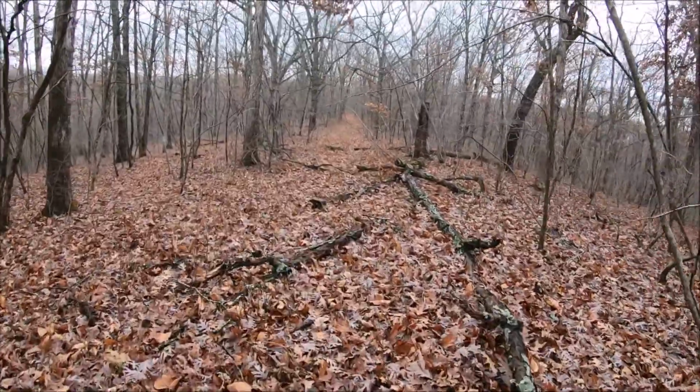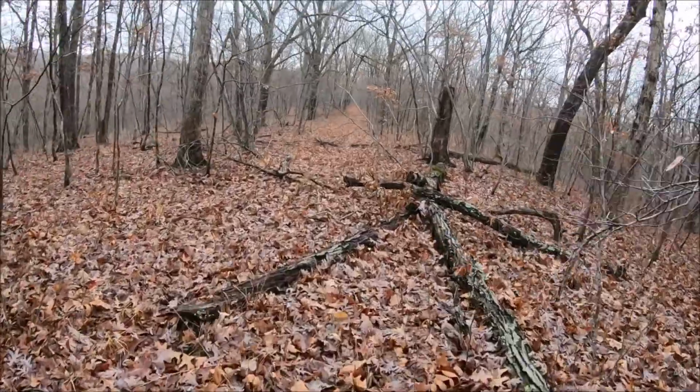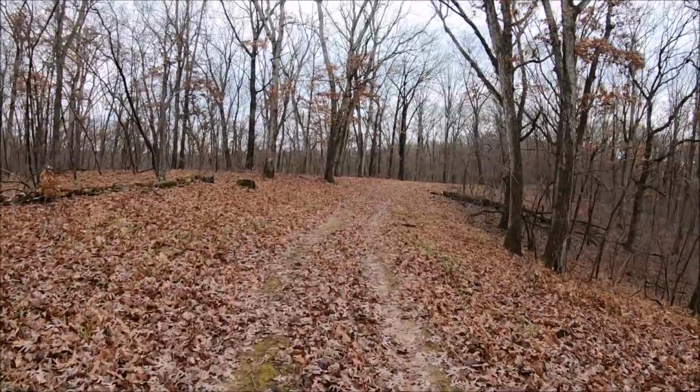This is one messy trail. That's why I think it's unused. Back out on the main trail now. Just about back to the car. Coming up on the trailhead.